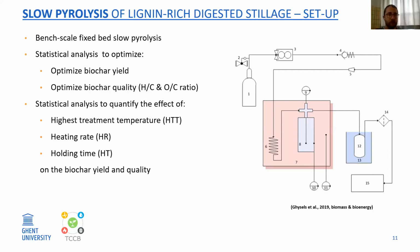It's fairly simple. And in this study, we tried to use some statistics to optimize biochar yields and some key parameters like the H/C ratio and O/C ratio. And the things we could change during the process were the highest treatment temperature, which is the process temperature, then the heating rate and the holding time. These are mentioned here. So in summary, we were trying to play with these parameters to have an optimal char with these optimal H/C and O/C ratios.